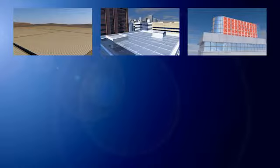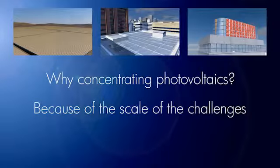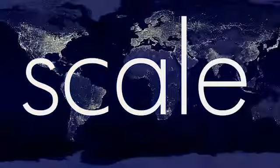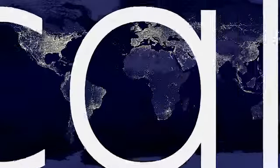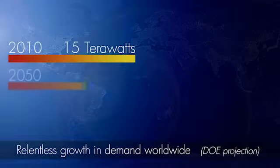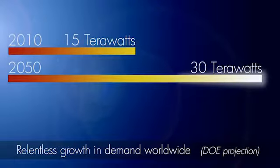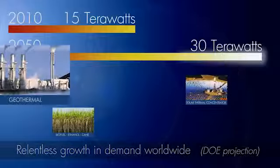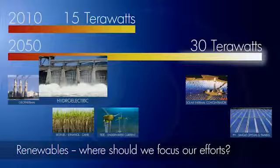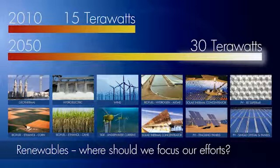We'd like you to understand why we're investing our product design and research efforts on concentrating photovoltaics. It's because of the scale of the challenges we face nationally and globally. The expansion of energy demand is relentless, from roughly 15 terawatts worldwide today to double that amount just 4 decades from now. It's imperative that we start scaling up long-term renewable sources now. But where should we focus our efforts? Which renewables are actually capable of scaling large enough to meet our needs?